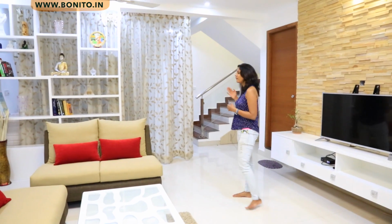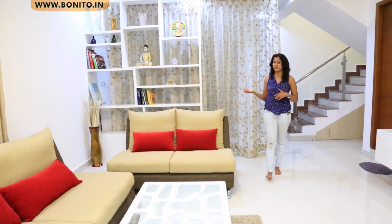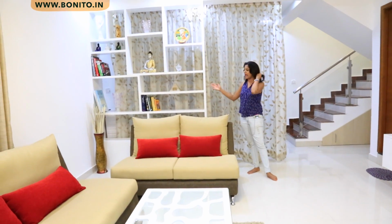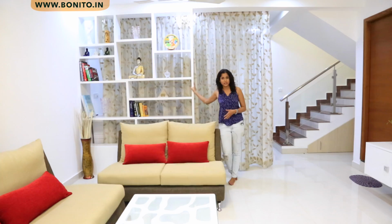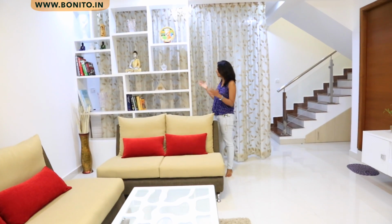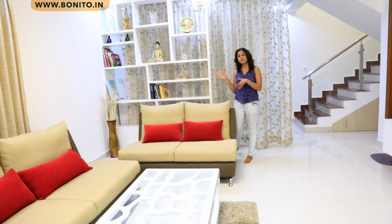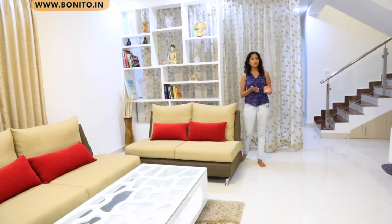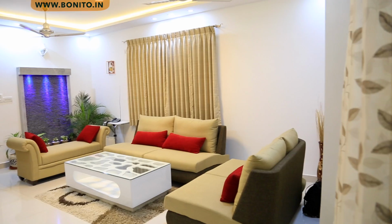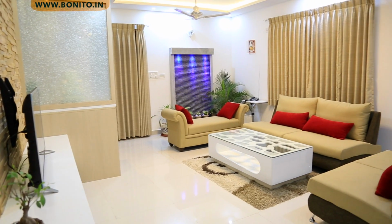And over here we have a display unit that acts both as the partition and the display unit between the living and the dining area. So it is accessed from both the areas. And this is basically made of MDF, and it is Duco painted, so you can see the difference in finish of this unit from the other units. And this is also asymmetrical, if you can see the shapes inside. So on the whole this area looks very pleasant, very welcoming, very soothing, very nice.